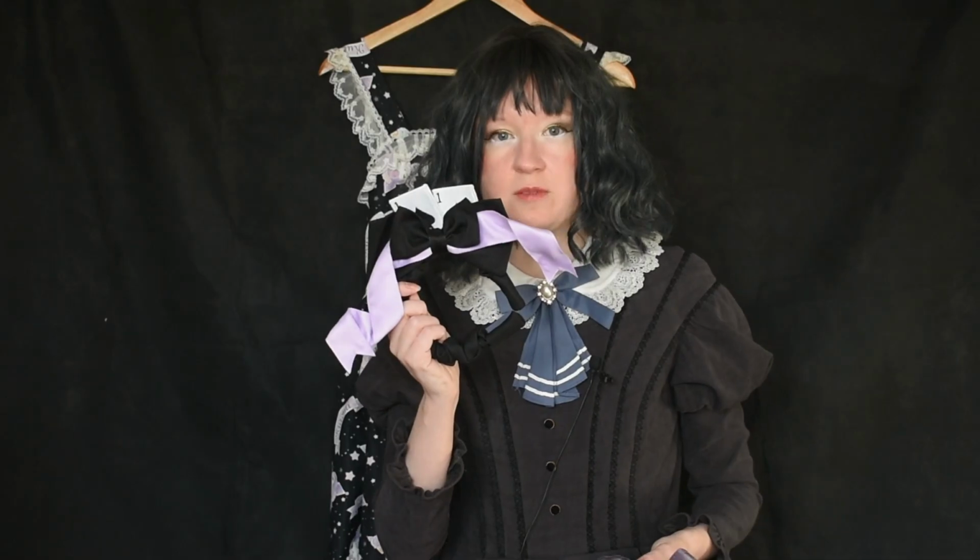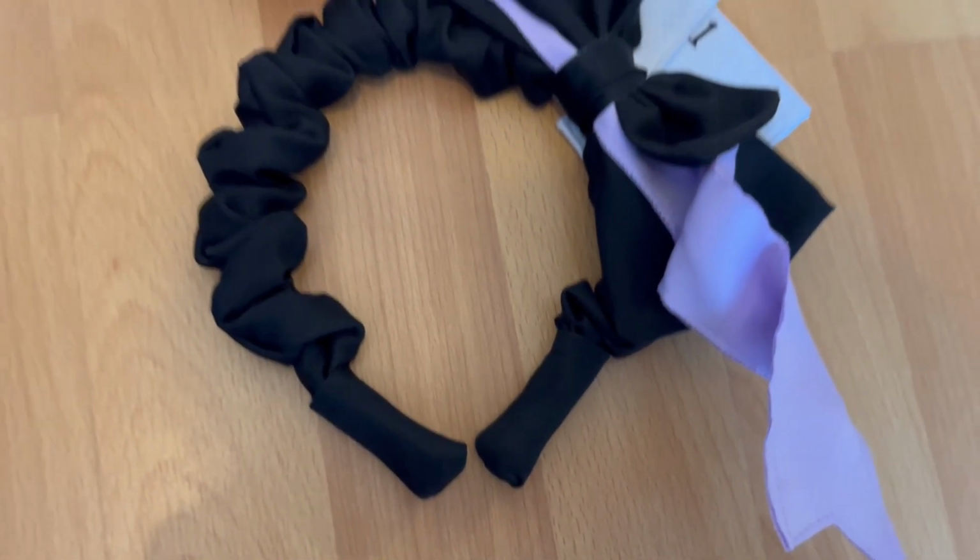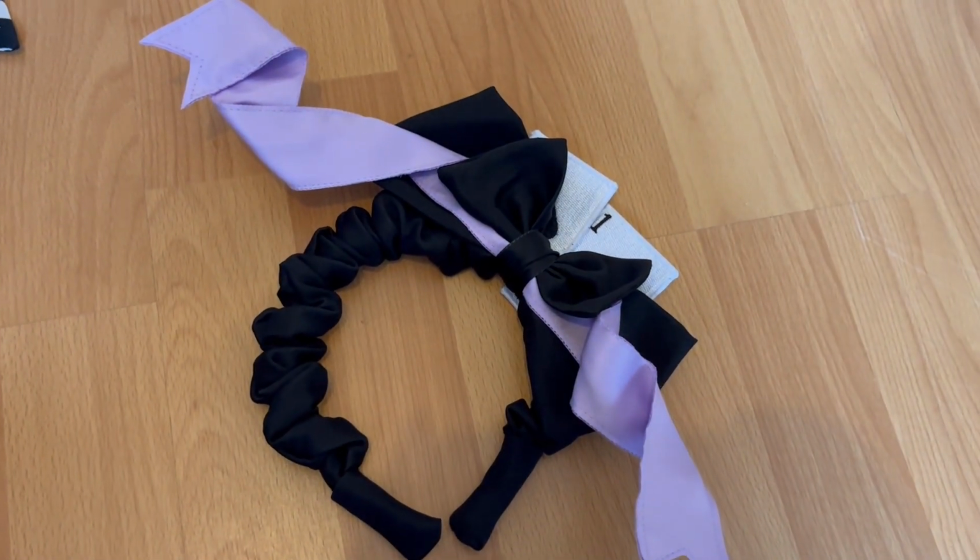Now I'm looking at headpieces and accessories. I don't have a matching head bow. I just have this clip on, which I could put in my hair. I think this head bow, which belongs to a different set, could be really nice. It's purple and black and has the same kind of spiky shape language.